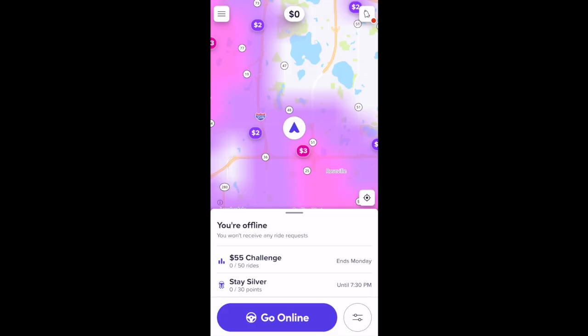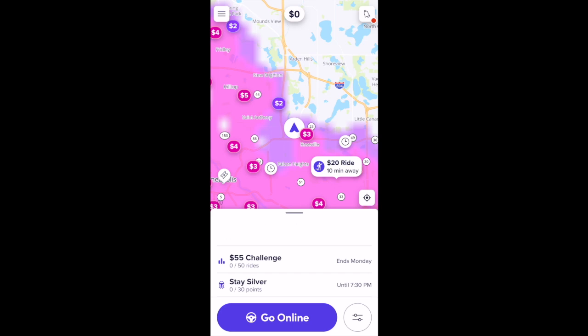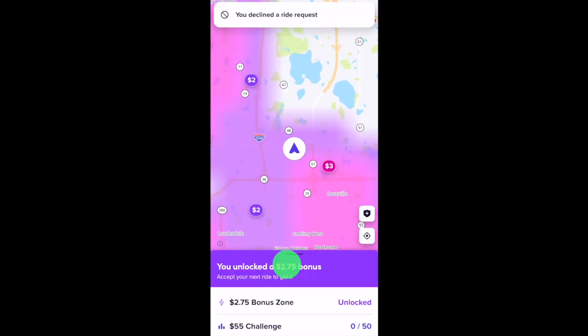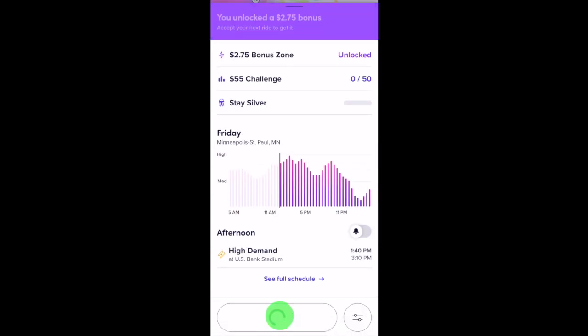So this is what the home screen looks like. If I zoom out on the map a little bit, you can see that there's per ride bonus amounts for specific areas. And if I were to go online right now, you can see I unlocked a $2.75 bonus. And that $2.75 bonus amount will be attached to the next request that I receive. To go offline, we'll just slide that bottom bar up and select go offline.